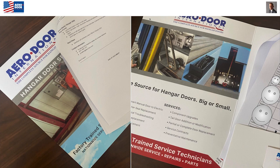These reports can be documented by yourself so that you start to build a catalog of maintenance and service history for each hangar door that you own.